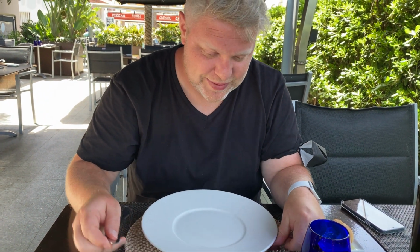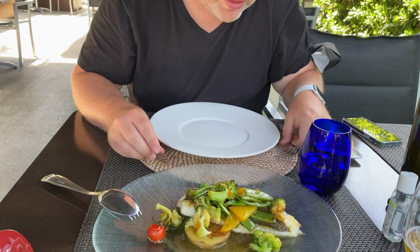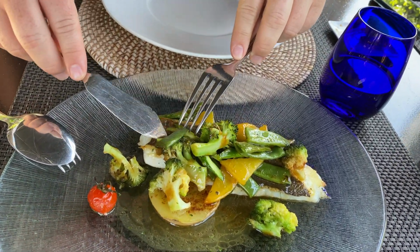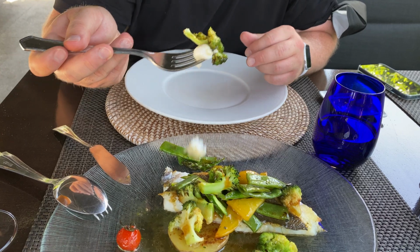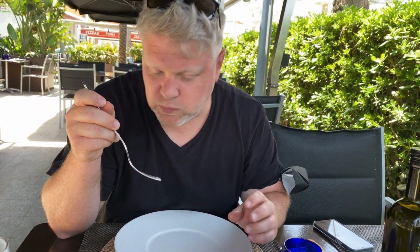Look at this fish. We came here because we wanted grilled fish, not on the flat top. So it looks like they have grilled this. Wow. Look at these veggies. Yum. Get a piece of this fish. Some of that broccoli. Oh wow.